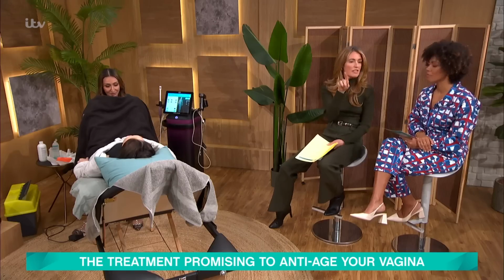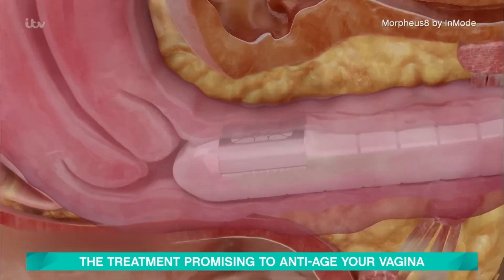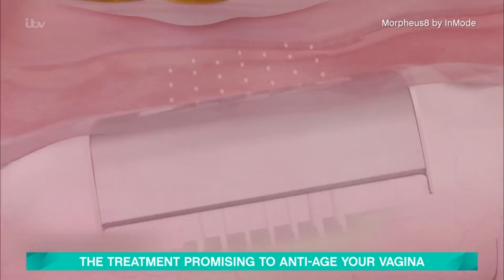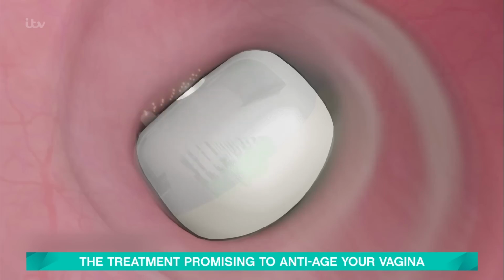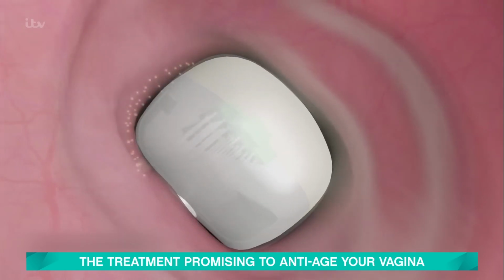Which is amazing. We've actually got a graphic to help everybody at home understand as well. Can you talk us through a little bit there, Doctor? Oh, I see. Okay. And so basically they're rejuvenating the tissues. And how long will this last for? Will she have to come back for multiple treatments?